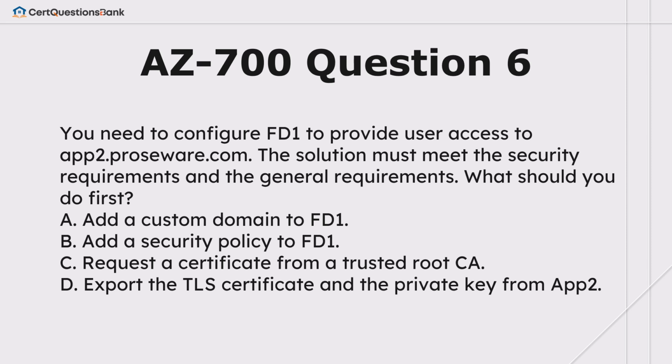You need to configure FD1 to provide user access to app2.prozware.com. The solution must meet the security requirements and the general requirements. What should you do first? A. Add a custom domain to FD1. B. Add a security policy to FD1. C. Request a certificate from a trusted root CA. D. Export the TLS certificate and the private key from app2.